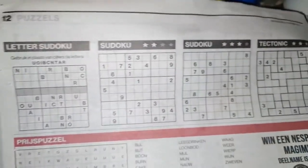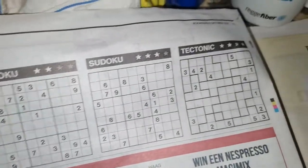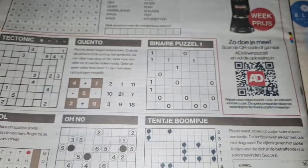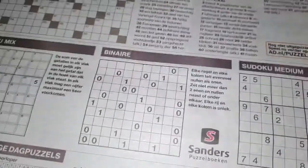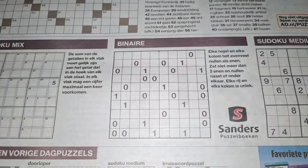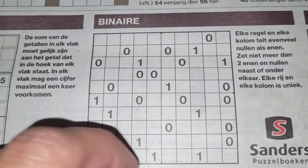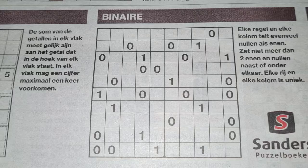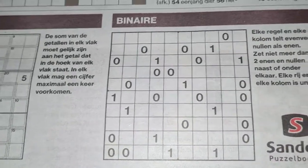First one, letter Sudoku. Then we have a 2 stars, 3 stars, tectonic with 4 stars, tectonic with 1 star, and a binary puzzle. So total of 6 extra Sudokus, but I will not do them all. Only half of them I will solve, so 3 of them I will solve. And also these 3 regular Sudokus. So it's again too much for me. Too much. Alright. First one I will solve is a binary puzzle.